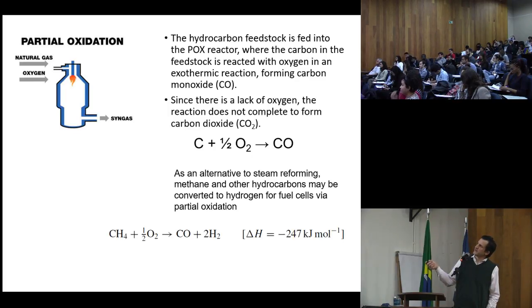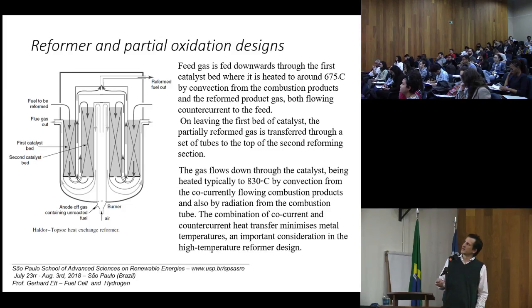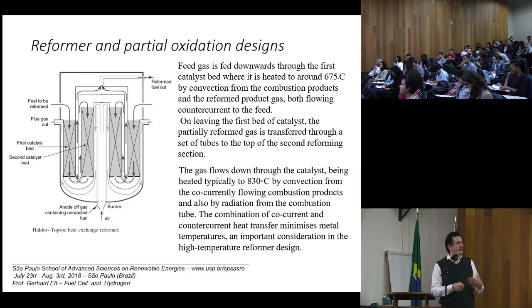And here we can see the oxidation of carbon forming carbon monoxide. Some designs of the reformer, we have very different kinds of design, and every company has their own patent in design, different design.